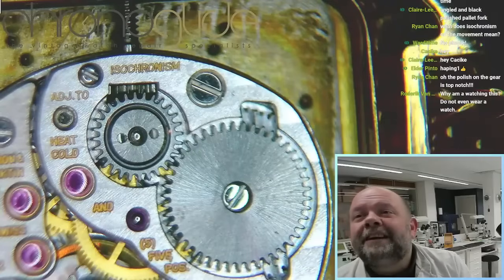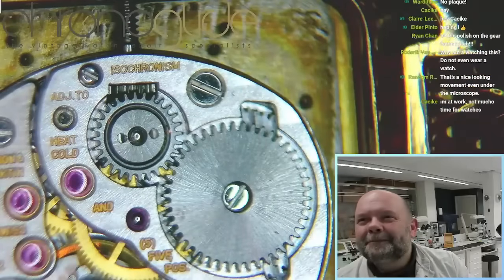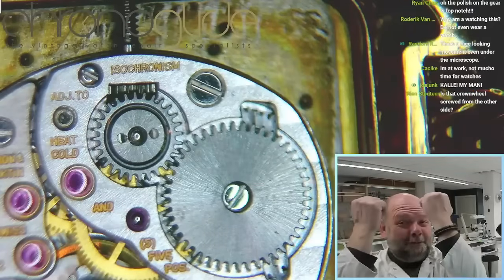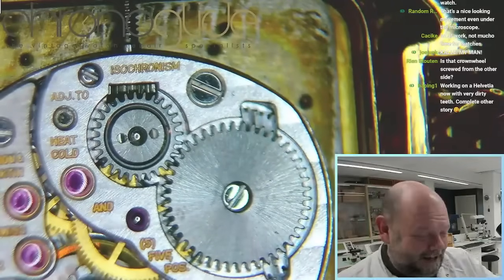The polish on the gear is top notch. You're absolutely right. Hey Roderick, leuk! I don't even wear a watch. It's just the beauty in watchmaking.